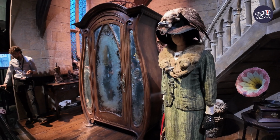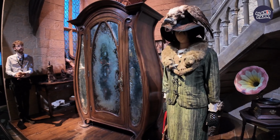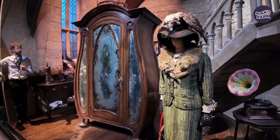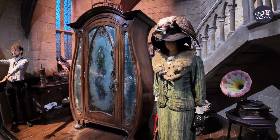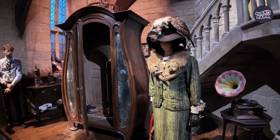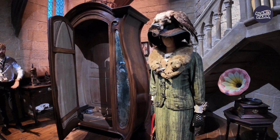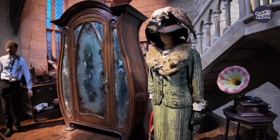So cameras at the ready on our wardrobe. Ridiculous. Here we go, guys. Very good, here it comes. Right, you do it one final time. So 3, 2, 1. Oh, very good job. And there you have it.